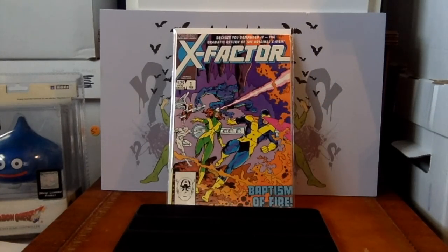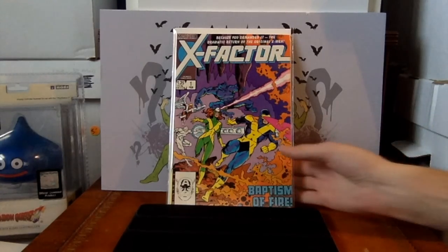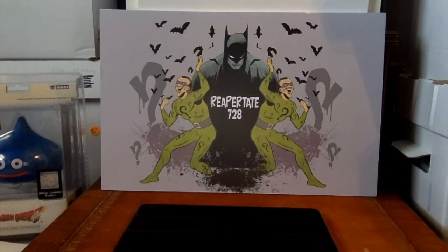Here we go. X-Factor 1, another $5, but classic $5 bin book. This is the first appearance of Cameron Hodge. And again, not a villain, but I believe this is also the first appearance of Rusty Collins, who took center stage in Deadpool 2 in that movie. So it's another little bonus in this, so pretty cool. X-Factor 1, I remember there was a point where it was becoming a $10 book, and then I think it slipped back to being a $5 book.